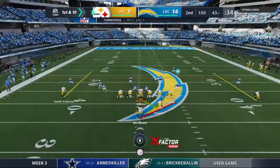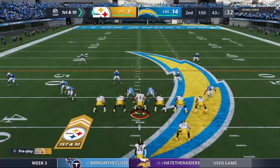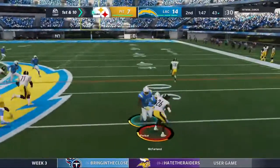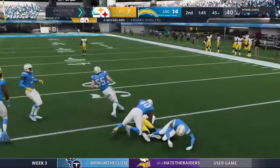The Steeler offense here about ready for their next drive. A tale of two extremes already in this game. A touchdown pass on their opening drive followed by an interception last time out. Now, it sounds like things balance out, right?